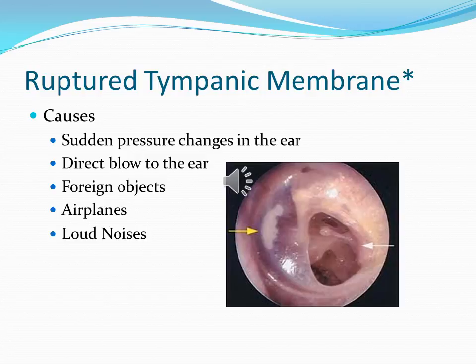Ruptured tympanic membrane, or ruptured eardrum. This will occur due to sudden pressure changes in the ear. You can actually see a picture of this on the slide. When you would look in the ear with the otoscope, this is what you would actually see. You can see here the actual hole in the eardrum. You can actually look in and see the bones inside the ear. This would usually happen in athletics due to a direct blow to the ear.